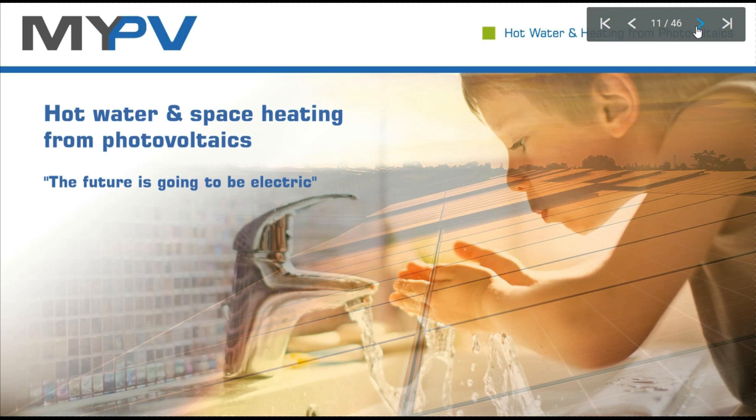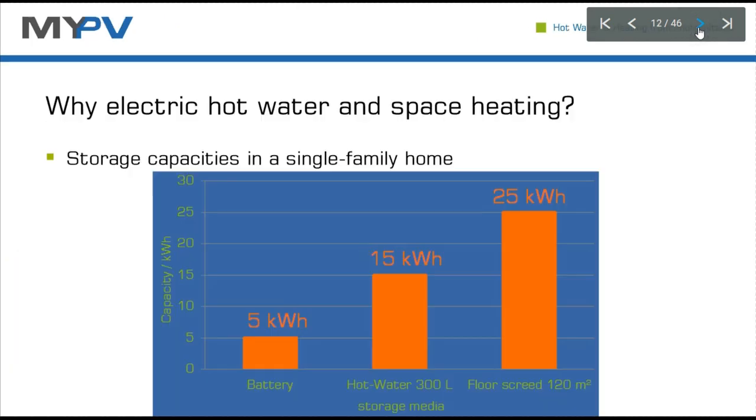Okay, the future is going to be electric. This is one of our opinions in terms of building installation. And before we start presenting the solutions, I would like to deal with the topic itself at the beginning. So we have to make the transition to renewable energies. We have to, and we will succeed on that. And to do so, we need all the storage capacities that are available. The battery in a residential building is just the most common way to store excessive PV power.